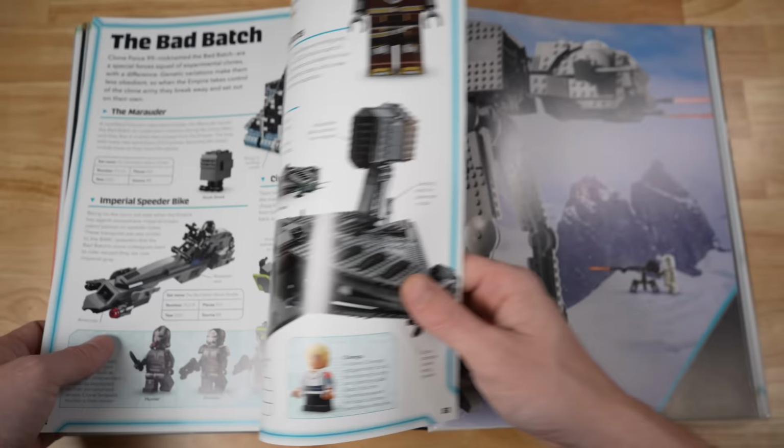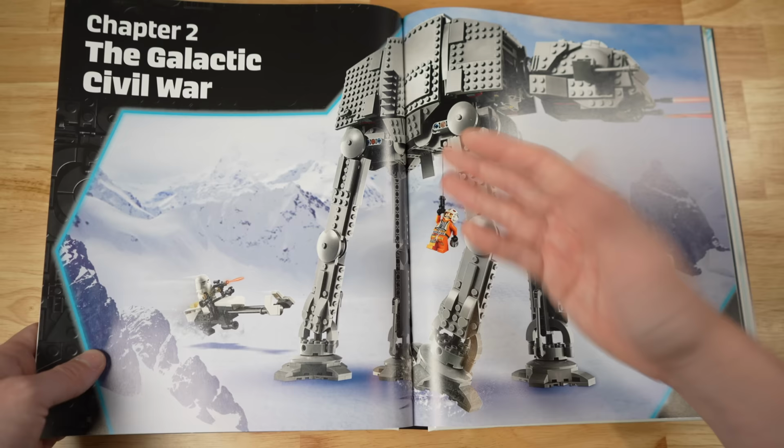What a shot. What a great shot of that AT-AT box art. I do wish... Well, I guess the UCS sets are going to be later. I was going to say you could have used the UCS one here, but this one is also the other best AT-AT they have made.